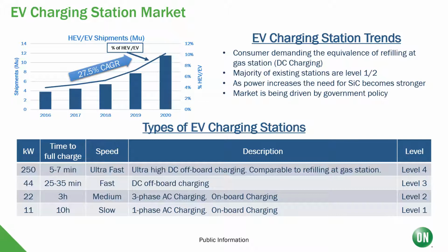And now we're even looking at ultra-fast level 4 chargers, 250 kilowatts, from 5 to 7 minutes to get a full charge at an ultra-fast speed. This is ultra-high DC offboard charging, the most comparable to refilling at a gas station.